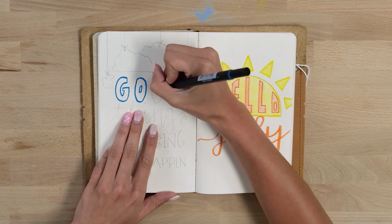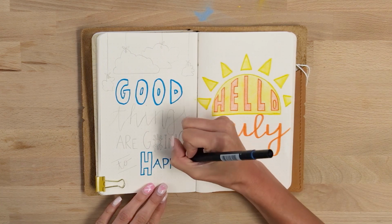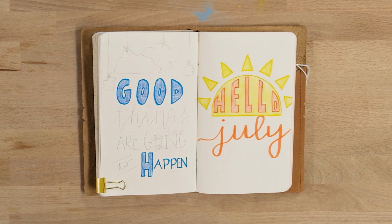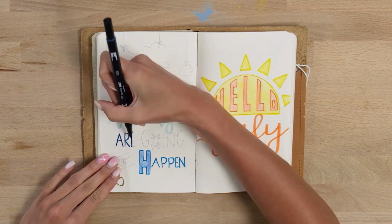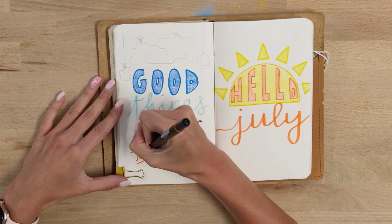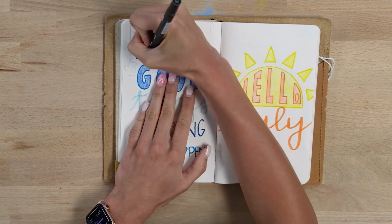On the left side of the cover page, I am filling in a quote that says good things are going to happen, and I feel like 2020 has been a hard year for all of us, and sometimes I catch myself in this negative train of thought, and it's just a good reminder for me to stay positive and know that good things are going to happen and that the sun always shines after a storm.